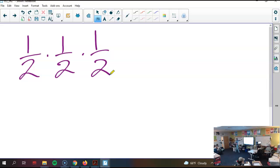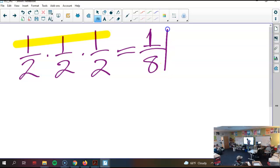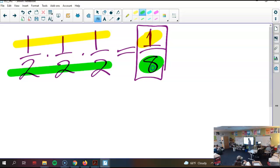But like half of a half of a half, still multiply straight through the top. What's 1 times 1 times 1? 1. And straight through the bottom. What's 2 times 2 times 2? 8. Careful, don't add them. Multiply them. So even if they had common denominators, we still go straight through the top, gets the top, straight through the bottom, gets the bottom. Does that make sense? Other questions? Please ask them. You asking questions makes me a better teacher.